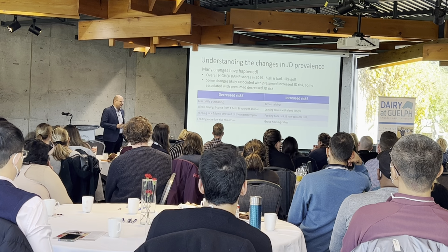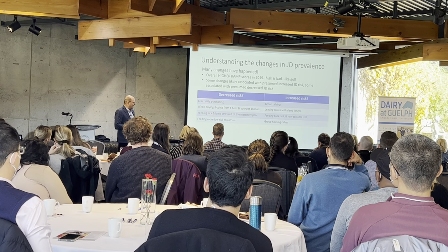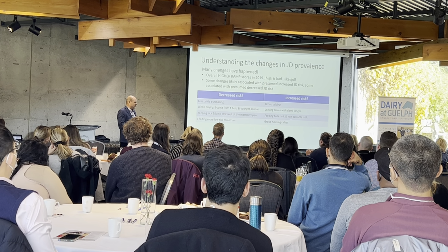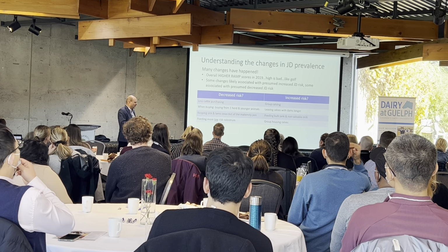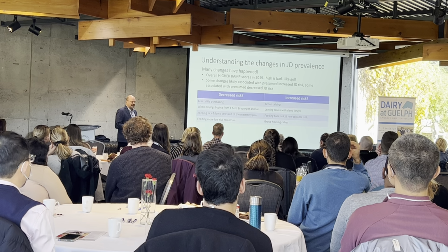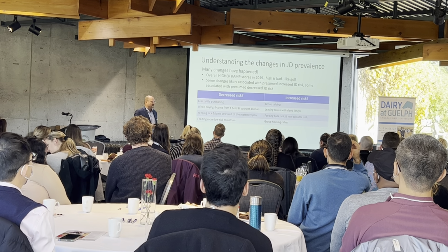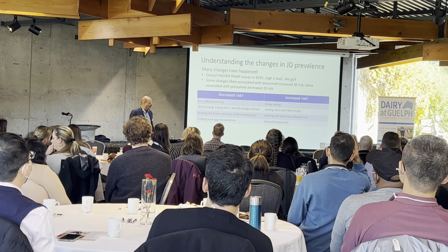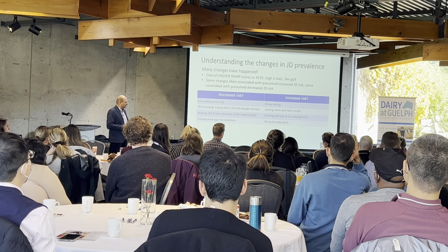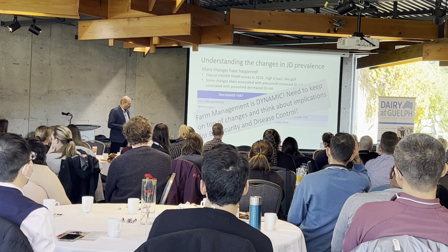One of the things we advocated in Johne's program was rapid and immediate removal of that newborn calf, feeding of bulk tank milk and in some cases non-saleable milk, so moving a bit away from milk replacer back to whole milk, and group housing of calves, all of which have a lot of benefits in many other areas, particularly in behavior and welfare, but I think still do pose some disease transmission risks.